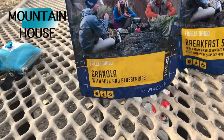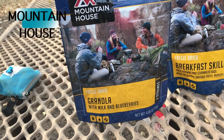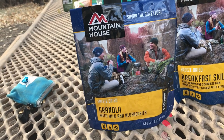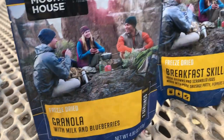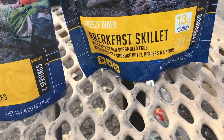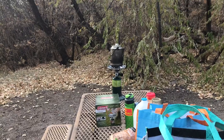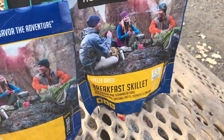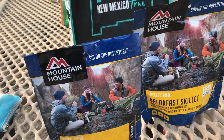So we're going to start with the granola with milk and blueberries because it doesn't take any hot water. And just put it in and let it all soak it up and eat it up. It takes about 10 minutes, it says. And then we're going to go with the breakfast skillet, which we do need to add boiling water. But right now we're percolating some coffee, so we're going to wait for that to be done, and then we'll boil some water for the breakfast skillet. They're both from Mountain House, and yeah, I'm excited to try these.